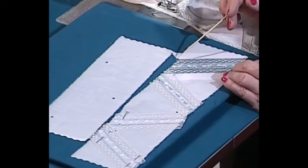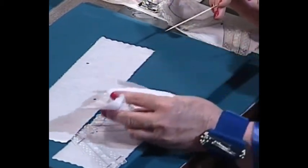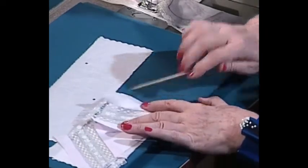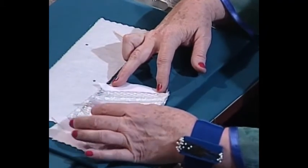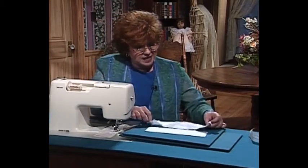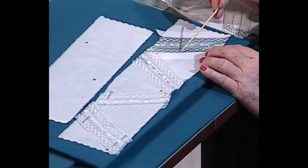I will stitch down the outside and the outside. Then I turn it to the back, slit the fabric underneath it, fold it back, and then I go back and zigzag. Now, why did I not just cut it away? Well, sometimes when you zigzag over a bias area, as you can see we have done here, we just need this extra stable lace finish.